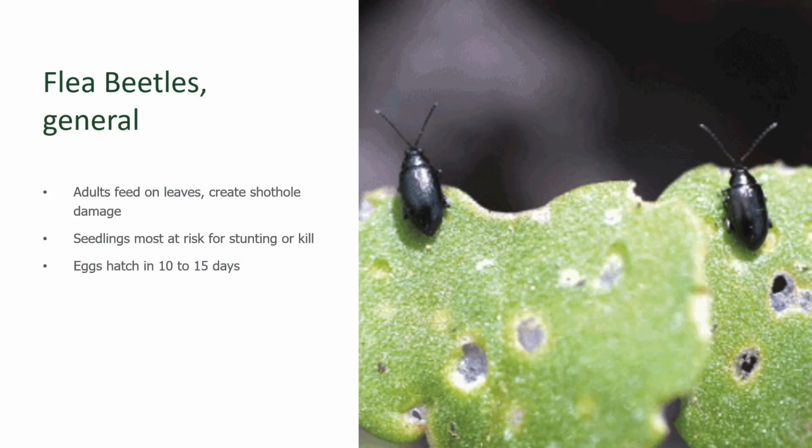In general, flea beetle adults are the ones that we can see doing damage to our plants. They chew shot holes in the leaves themselves. You can see here in this photograph that there's small holes chewed completely through the leaf itself. The plants that are most at risk from having a lot of damage from flea beetles are those in the seedling stage. If the plant is young and the flea beetles are attacking en masse, because that's how flea beetles work, the seedling can be outright killed by these insects because they'll eat them down to a nub. They'll lay eggs, which hatch in about 10 to 15 days.